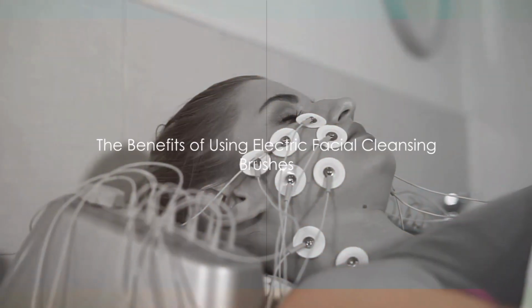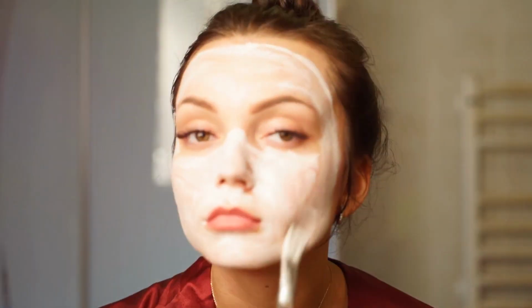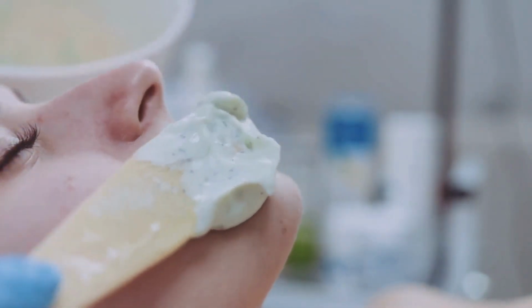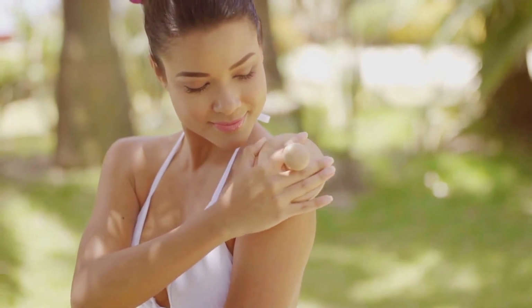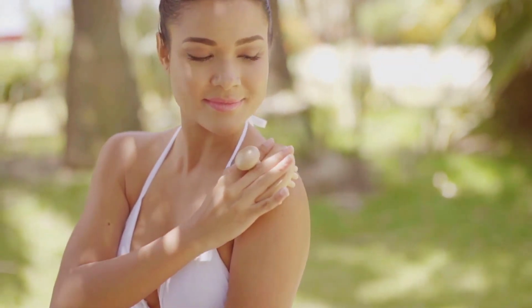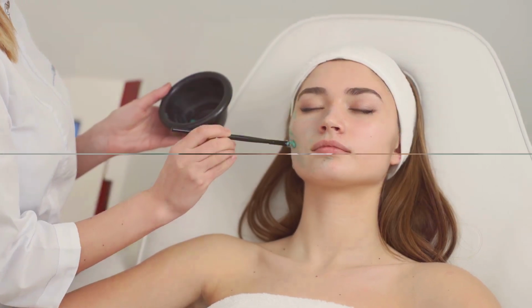Now, you might be wondering, what are the benefits of using an electric facial cleansing brush? Well, these high-tech tools offer a deep cleansing experience that ordinary hands or washcloths simply can't match. They gently exfoliate the skin, sloughing off dead skin cells to reveal a more radiant complexion. They also help improve skin texture and elasticity over time. Moreover, they increase the efficiency of your skincare products by promoting better absorption. The benefits of using an electric facial cleansing brush are clear, but how can you make the most of it?